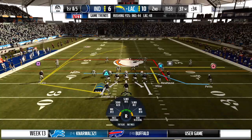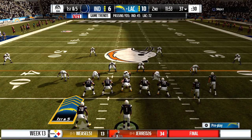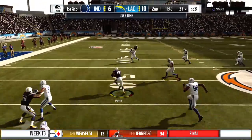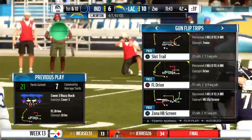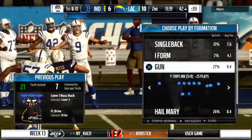So this helps to start a drive. After the penalty, it'll be 1st and 5. From the gun, here's Newton. Gets this one left side to Pettis. And he'll have it past midfield almost to the 40 before being taken down. And a nice gain of 21 yards.